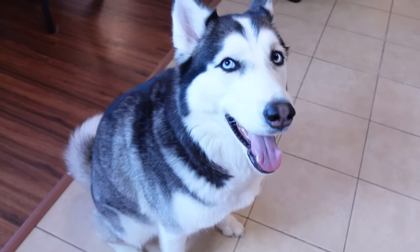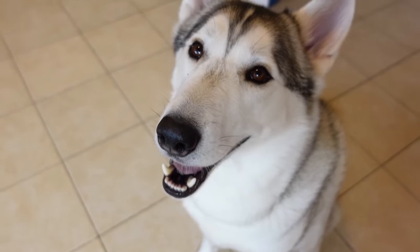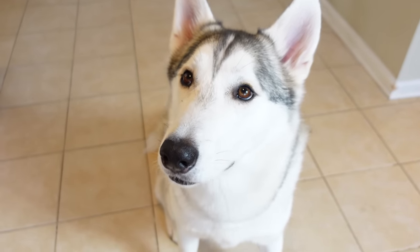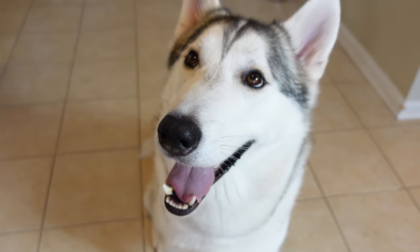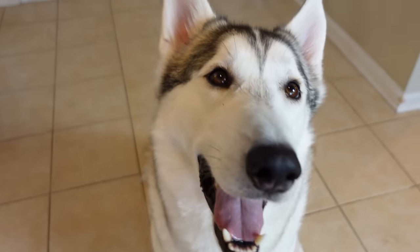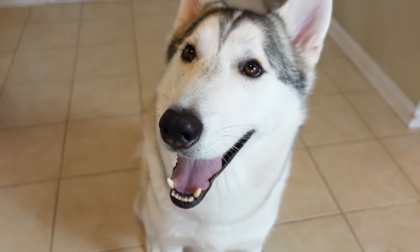So if you're thinking about getting a Siberian Husky and you're worried about all the floof, we're about to tell you exactly how much they shed. But first we want to let you know that it depends on a whole bunch of factors. The amount that your Husky is going to shed depends on their location, what kind of climate they have, the types of foods that they eat, the types of shampoos that they use, and how happy or how stressed your dog is will also change how much they shed on a regular basis. So you got to take all of this into consideration.